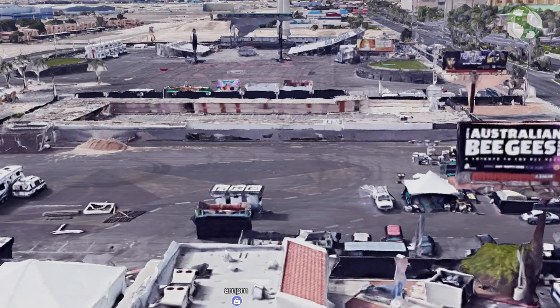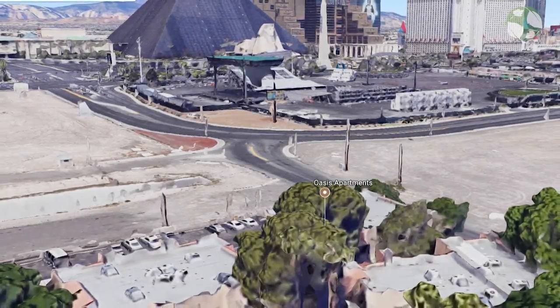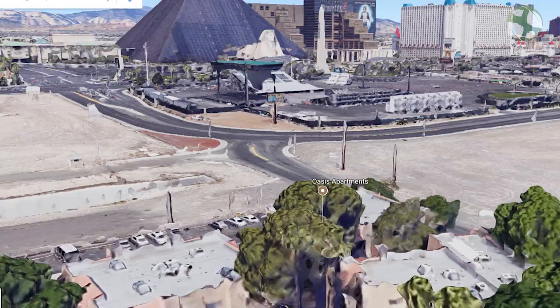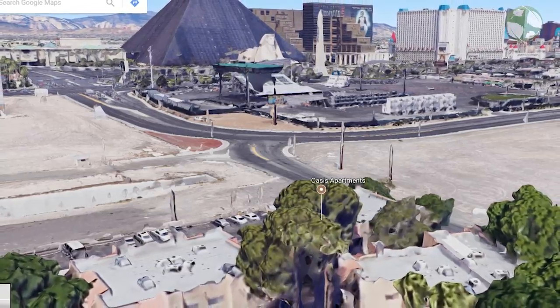Second location, Oasis Apartments. The northwest corner building of Oasis Apartments, located on the southeast side of the venue, could fire to the northwest, also from an elevated position, and hit the crowd. And that's what this 3D view screenshot shows you.